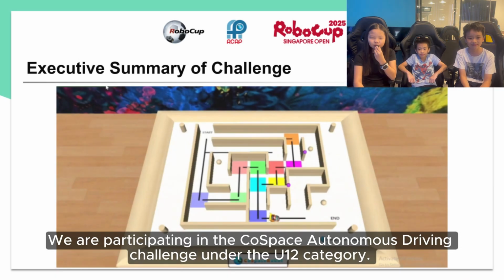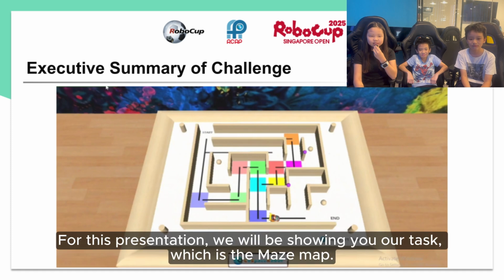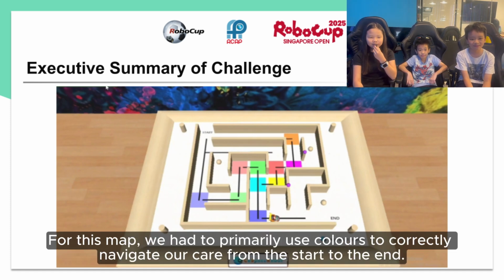We are participating in the CoSpace Autonomous Driving Challenge under the U12 category. For this presentation, we'll be showing you our task, which is the maze map. For this map, we have to primarily use colors to correctly navigate our car from the start to the end.